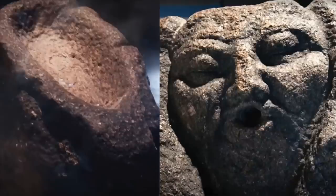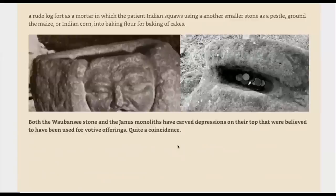In the top of the Waubansee stone is a deep and rounded hollow. One school of historians holds to the belief that this hollow was originally made by the Indians and that it was used for years before the European came to raise a rude log fort as a mortar in which the patient Indian squaws, using another smaller stone as a pestle, ground the maize or Indian corn into baking flour for baking of cakes. Both the Waubansee stone and the Janus monoliths have carved depressions on their top that were believed to have been used for votive offerings. Quite a coincidence. All right, just like the one in Ireland.